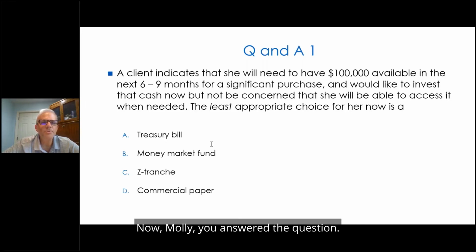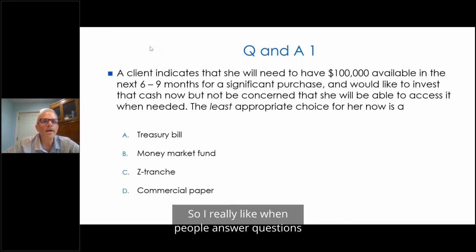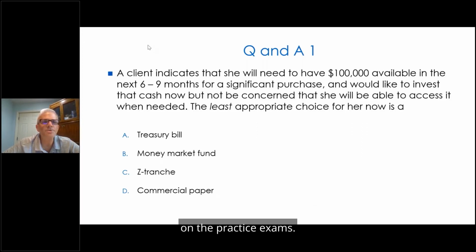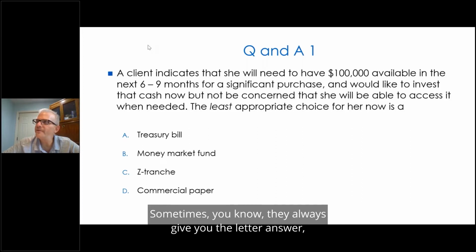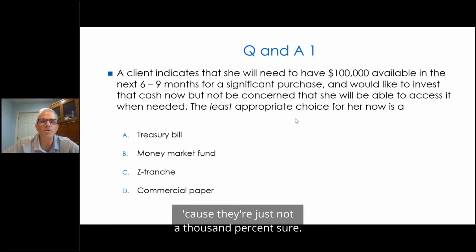Now, Molly, you answered the question. I appreciate that. You answered the question with a question mark. So I really like when people answer questions on the practice exams. Sometimes they always give you the letter answer, but they also sometimes include a question mark at the end because they're just not 1,000% sure.